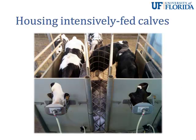So when you look at how calves are housed when intensified feeding programs are implemented on farm, we're often seeing that intensified feeding is adopted hand in hand with group housing. And this is partly due to the availability of computerized calf feeders that allow calves in groups to be fed and monitored individually. It makes it easier to provide them greater quantities of milk.